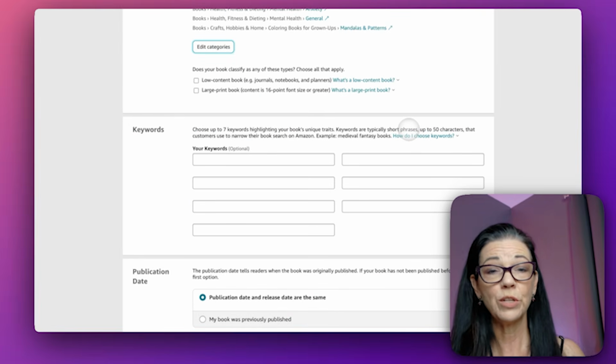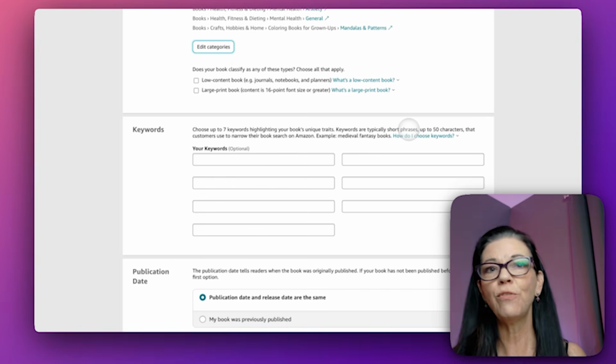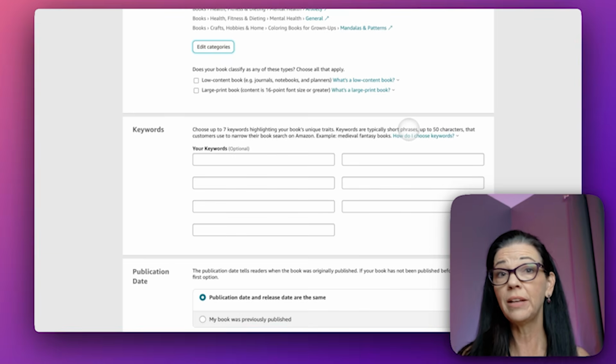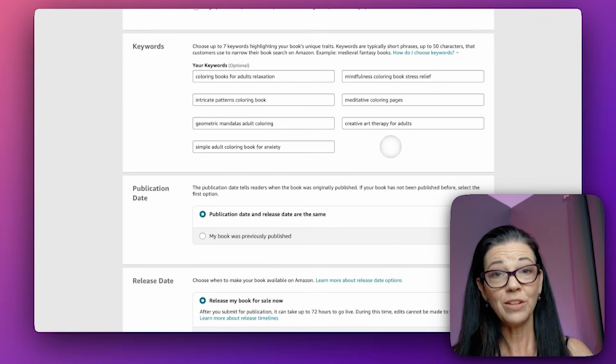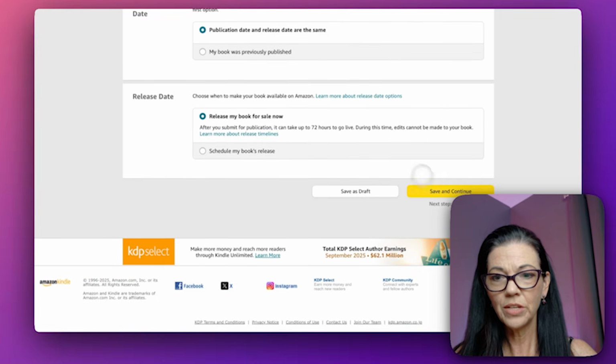Now let's enter in those keywords. Remember, a keyword is one word like coloring or coloring book, but a keyword phrase is coloring book for adults, and those are called long tail keywords. Okay, I've entered all of the long tail keywords. Okay, that all looks good.